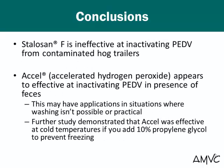Stalosan F was ineffective. Pretty quick summary there. And Accel appears to be effective at inactivating PEDv in the presence of feces. So this may have applications in situations where washing isn't possible or practical.